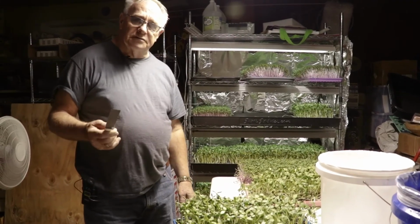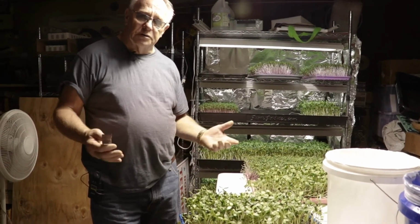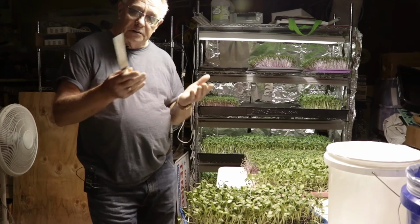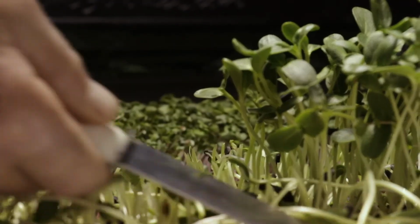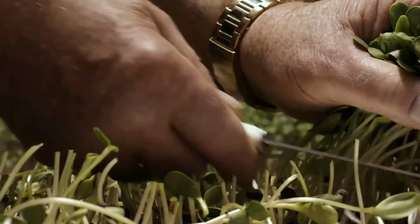So you can use scissors. The problem with scissors, it kind of bruises the stems because you're cutting from both sides. But this knife, it's a stainless steel knife, and I keep it real sharp.